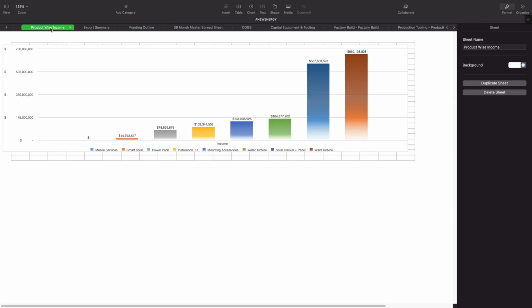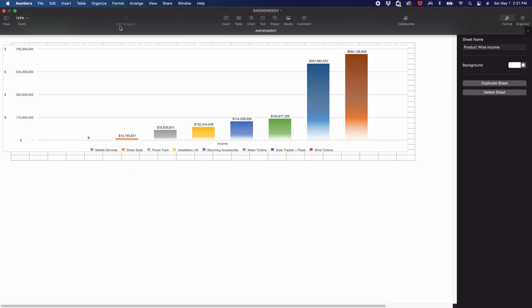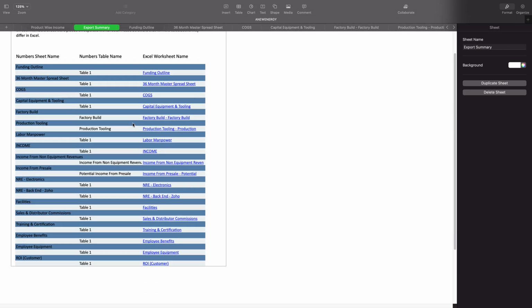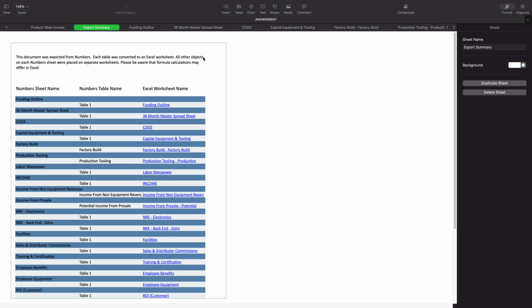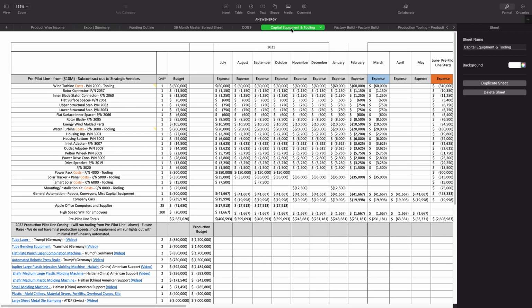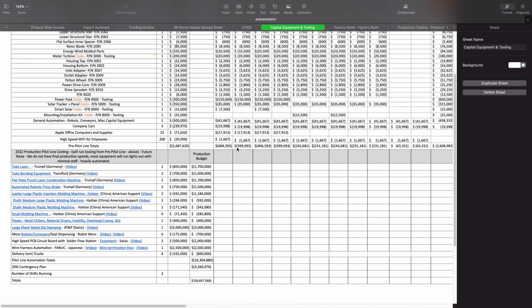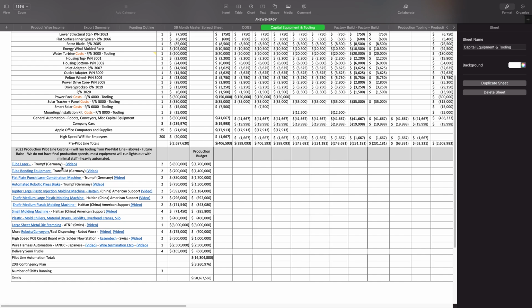So if we come in and we look at, you know what, I'm actually looking at the wrong spreadsheet here. I apologize. Anyhow, these are our export summaries and the different tables. So this is an Excel spreadsheet that has all the capital equipment here.